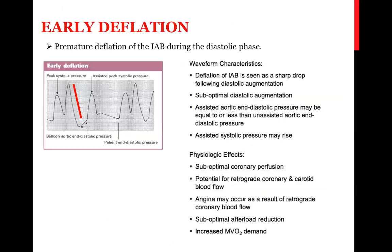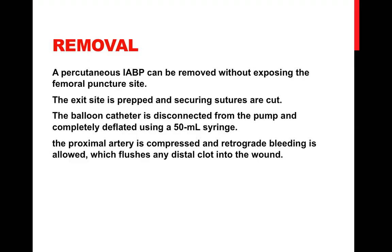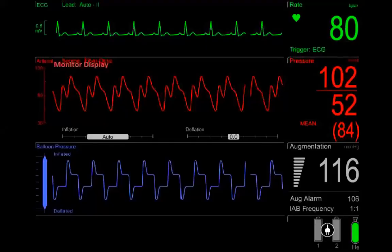Just that repeated slide, sorry. Okay, this is just showing it with the ECG. Can anyone tell me what ratio of augmentation this is? One to one? Yes, correct, 1:1.